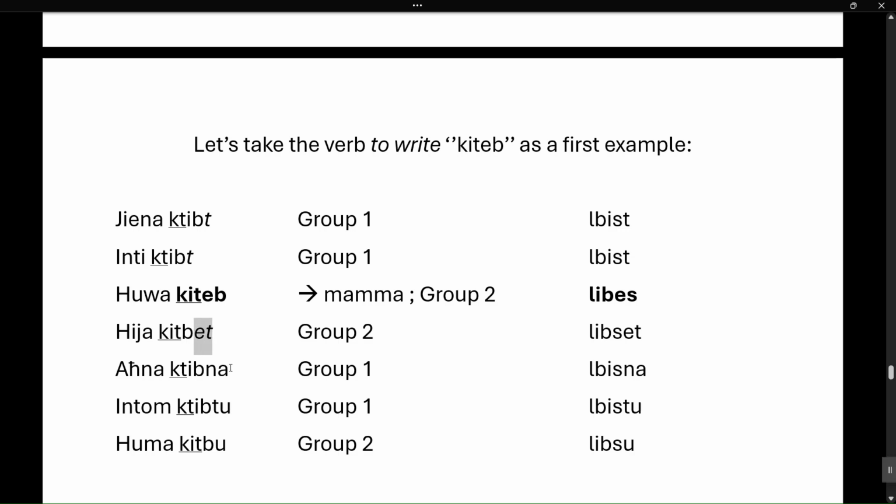Kitbet, et, that is our feminine suffix. Na, for our first person plural suffix. Ta, tu, and u. You may notice some similarities with the previous lesson's attached pronoun suffixes. The na, and well, that's it really, just the na. But the ta in the past tense is closely associated with the jiena and the inti. The tu as well. The tu is just a plural form of the ta. Inti and intom, after all. Inti you singular, intom you plural. And the et, we have this vowel e, which is traditionally associated with feminine words. And we see it here as well, libset.